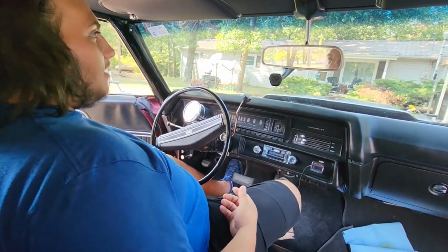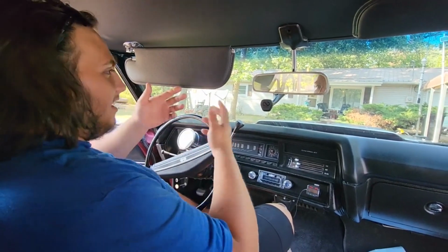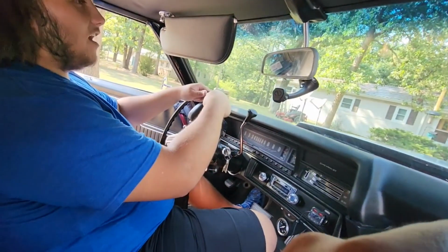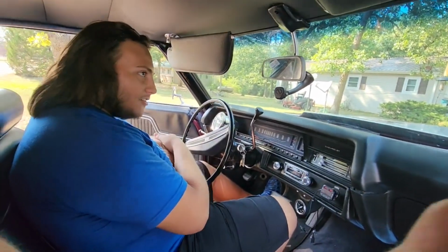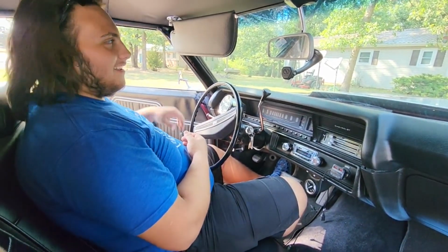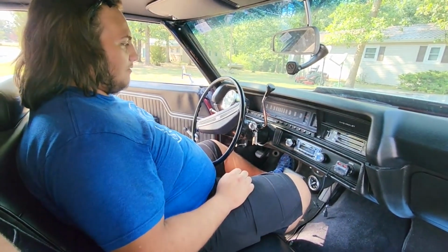So in here you get these dinky little things that really don't fit a bigger person. Like this comes down right over my hood. So if I have this all the way down, I can't see. I have to crouch down to look underneath that. Or if you're a tall guy like me, you have to do that anyway to see through the windshield. So things like that you have to take into account.